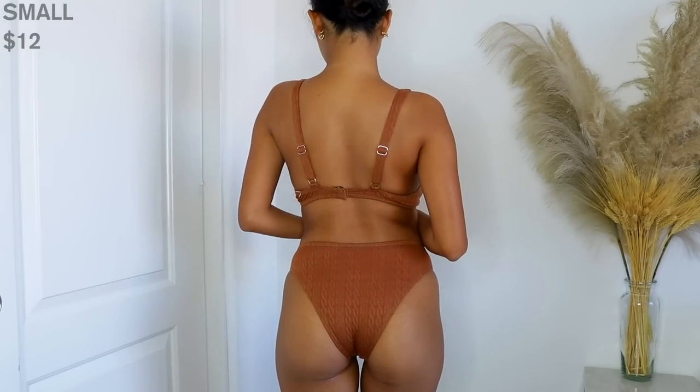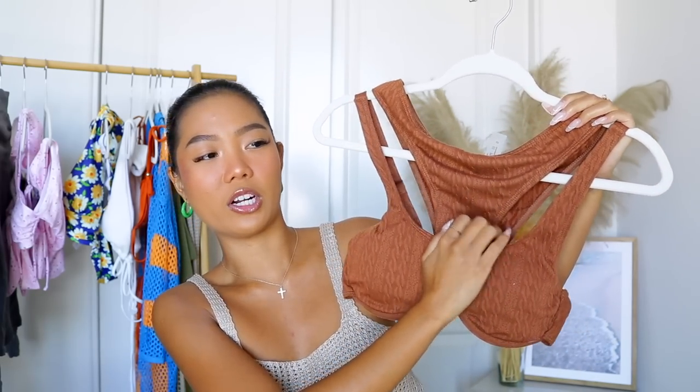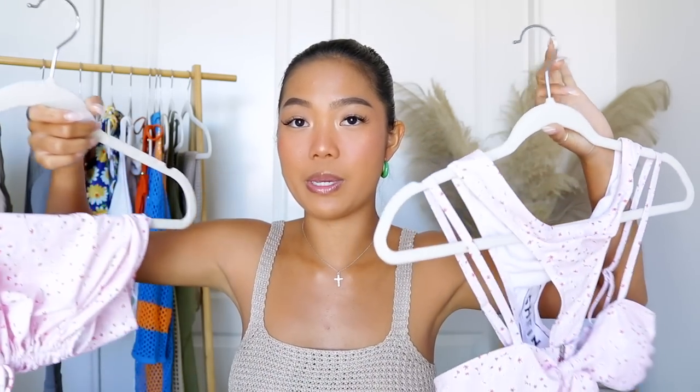But the way that this bra was built or styled, even though it has underwiring on the bottom, it won't look like you have a lot of cleavage going on, just because I feel like it's a little bit more covered around this area. So if you guys are looking for bikinis that are a little more on the conservative side, that won't show a lot of skin or a lot of this area here, then this is the bikini for you.